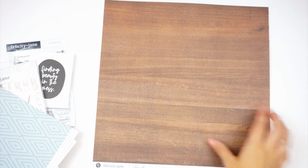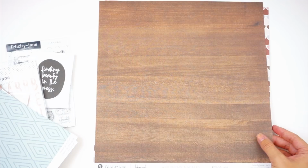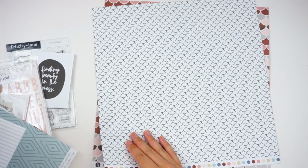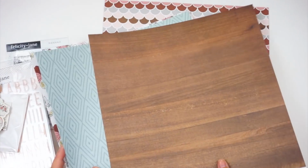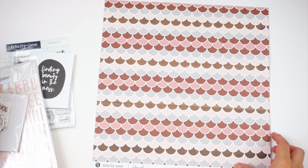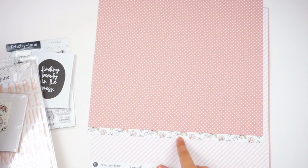Okay, this is the one that caught my eye when I saw the sneaks. So wood grain and scales. Love the texture of that wood grain, and then a black and white scale pattern. And this is another kind of iconic to Felicity Jane, is they usually have like a fun pattern on side A, and then side B is usually black and white or a neutral. So that's kind of nice that they do that. Scallops and tiles, so fun. Really pretty. And then with that floral branding strip.